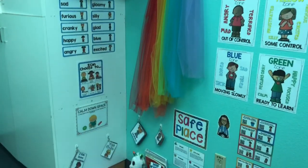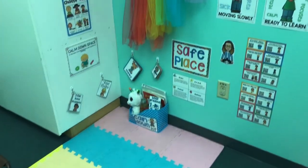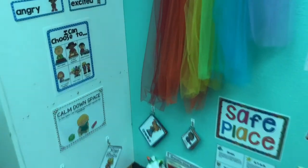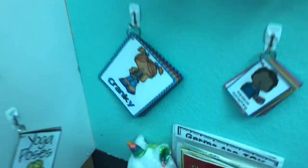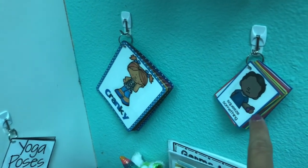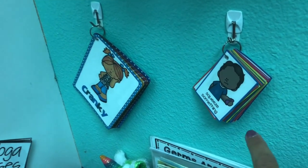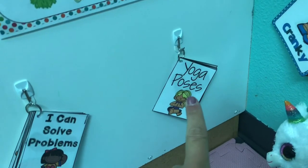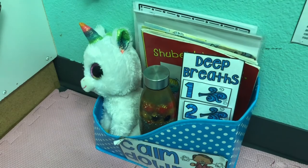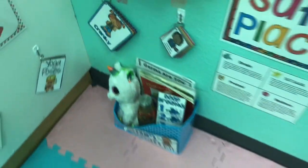Here is the safe place. I'm sure all of you are very familiar with the safe place, but here's mine. We have a lot of different options in here as far as what we can use. These are just emotions. These are choices of things we can do in order to help ourselves calm down. Some yoga poses and our problem-solving solutions, along with some fun stuff in the safe place basket to help us.